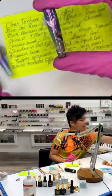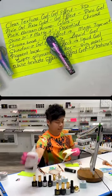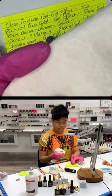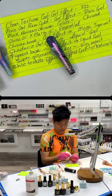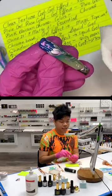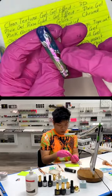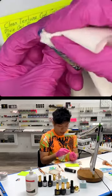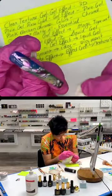Now take it out. I'm ready to wipe this off. So I'm getting paper towels. And I put in some acetone. Wipe this off. Okay. Now remember, the sticky is not a shine coat, so it's not gonna be shiny when you wipe up. So don't be distracted by it, okay?